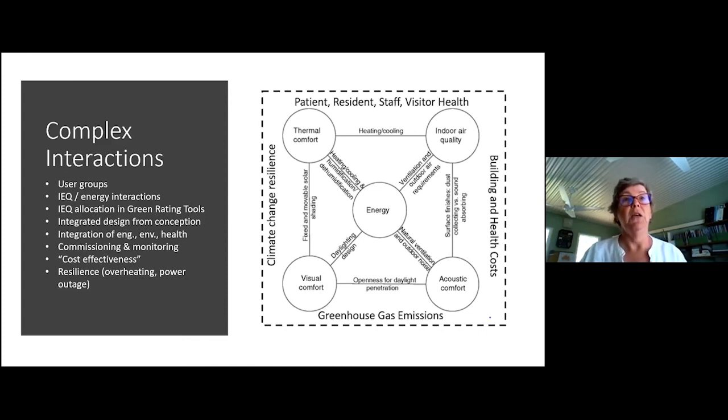So there seems to be a disconnect in the rating tools itself between the interactions between the environment quality and energy. And all of these things pointed to the need for good integrated design from the conception of a building or a major renovation and from a building operations point of view, and the need to integrate engineering, environment and health, and to have commissioning and monitoring processes that can report on all of those things.